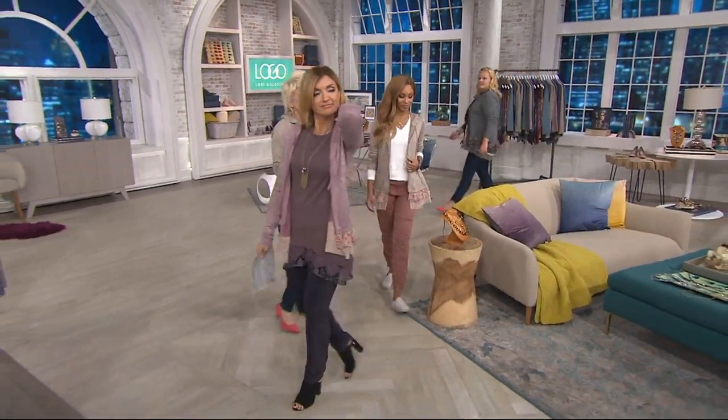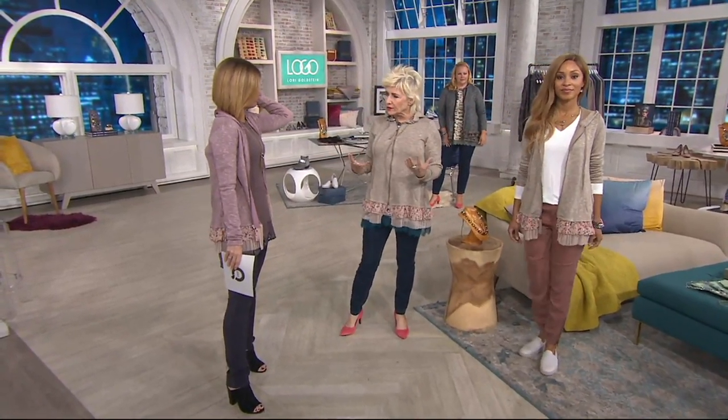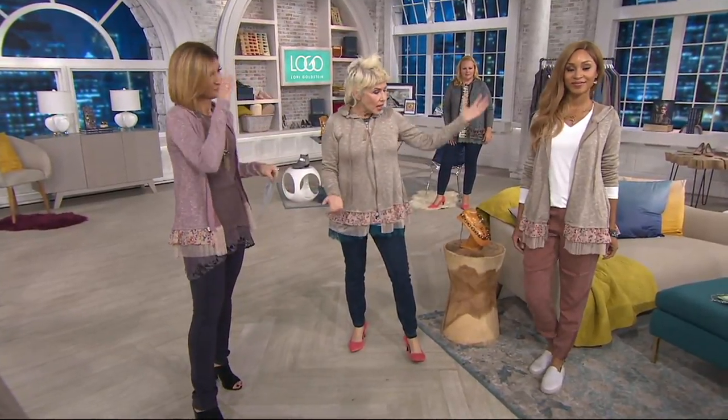And it's something, again, you guys, you're going to wear it now. You're going to get this home. You're going to wear it now. I mean, this is perfect for the beach. This is perfect for nights. This is perfect to wear anywhere.